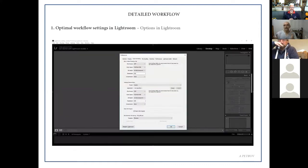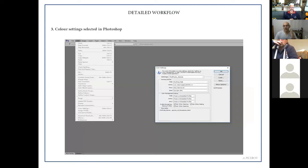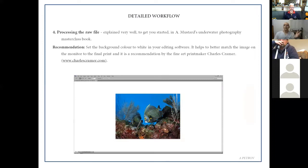This is Lightroom. If anybody is using Lightroom, you just set up the same settings in Lightroom. This is Photoshop, exactly what we already said, assigning a color space. And then we are coming to process our file.